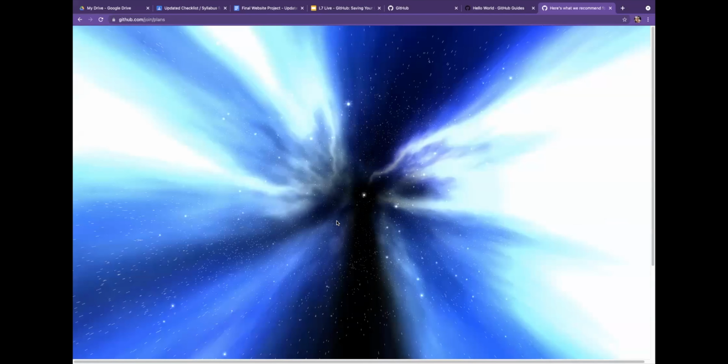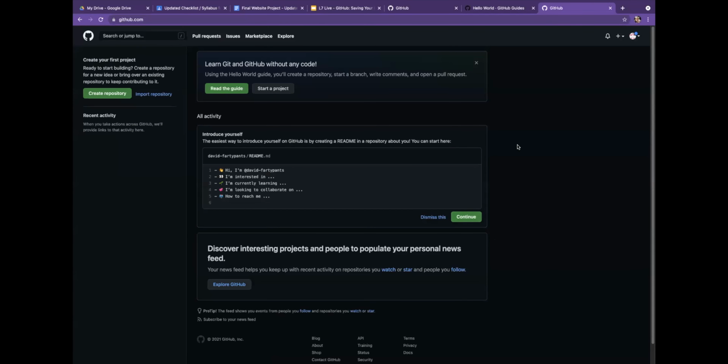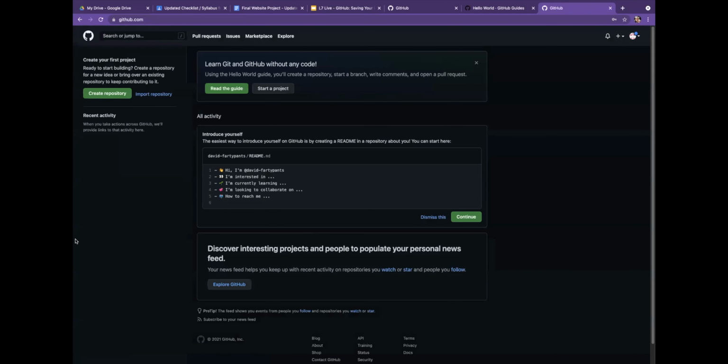Whoa, okay. I have not done this in a while. So I think they just updated their website. So now we have this, and I'm gonna go back to my original one that I was using. So when you first log in, you will see all this. Basically, this is just telling you all the activities that you've done in GitHub, but we haven't done anything, right?